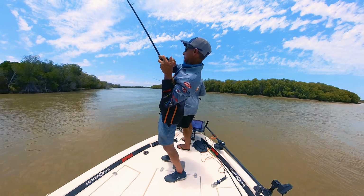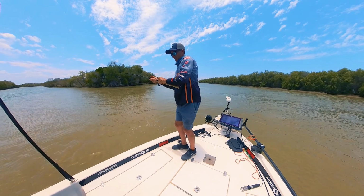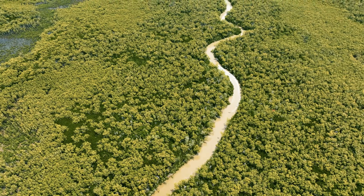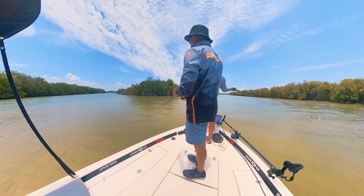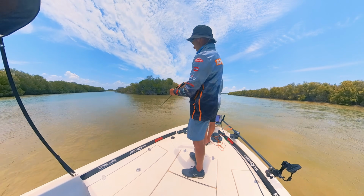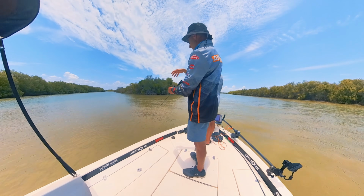Do you want another one to eat, Jez, or is it a bit big? Tough problem when the fish you're catching are too big. So all we're doing here is a pretty steady, slow retrieve. And Jez, you believe big barra like just more of a steady retrieve? Yeah, consistent. Even if I'm twitching it, I like to just slow roll, just like this.